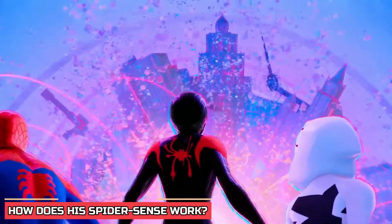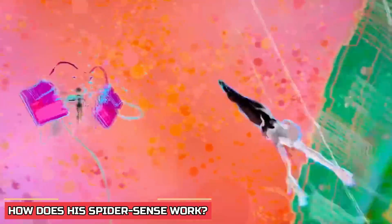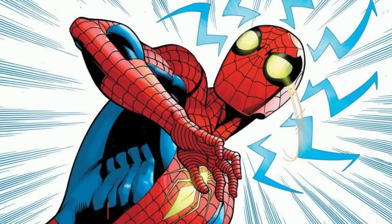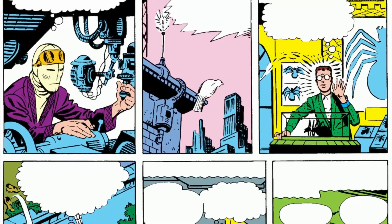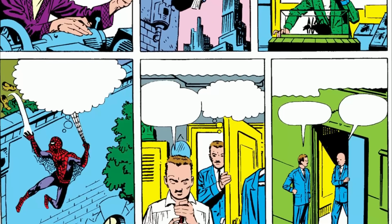How does his spider sense work? Spider-Man's spider sense essentially refers to his ability to intake and even respond to any stimuli at an accelerated rate. It helps him detect any potential danger subconsciously and then react to the situation accordingly. This spider sense was first mentioned in the first issue of the Amazing Spider-Man comics, and it has become one of his most defining characteristics.